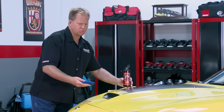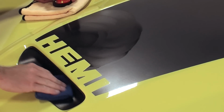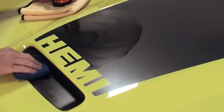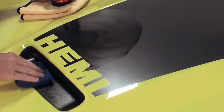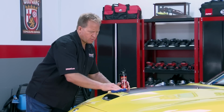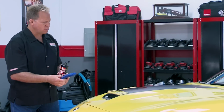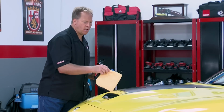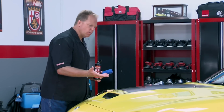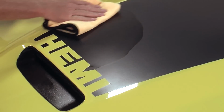There's also some plastic trim down here in the front, so at the same time I'll go ahead and get this. Make it look nice and dark and black and crisp. And during the process, if you get any on the paint, that's okay. Just wipe it off with a clean microfiber towel. And after you work it in, you want to come back and just softly wipe and remove any excess, just like that.